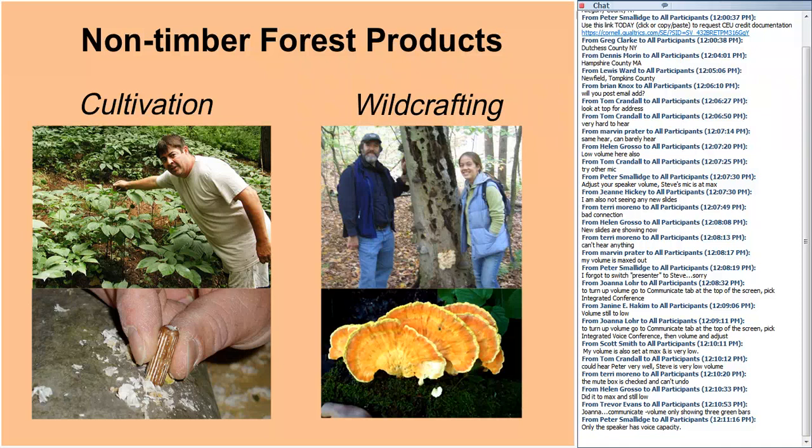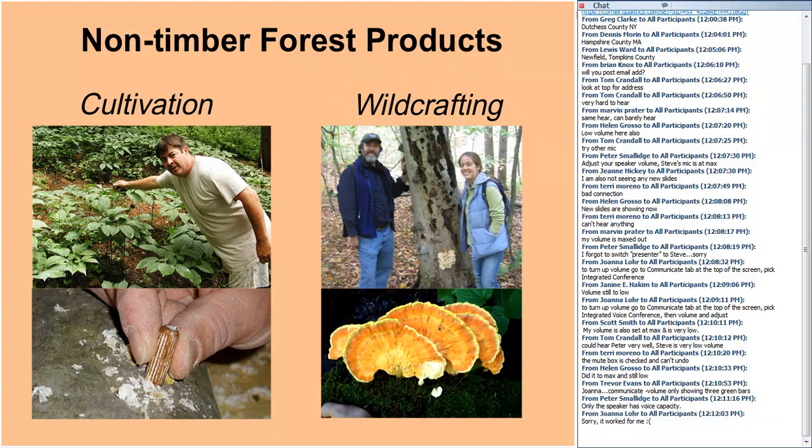Cultivation, where we're actually intentionally bringing these species into the forest. There's also wildcrafting, and so some of these species actually bridge both. An example that we'll talk about today is Hericium or lion's mane. That can both be cultivated, but it can also be found in the wild. You can see the photo there on the right. That's Paul Stamets, who is a pretty well-known mushroom enthusiast.